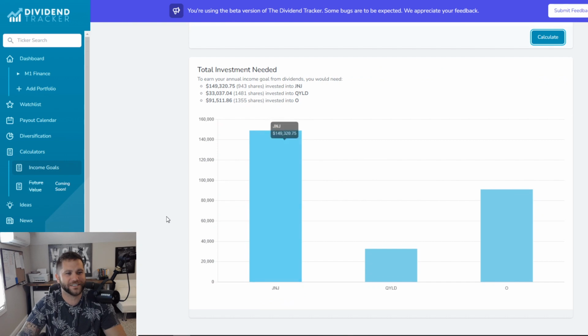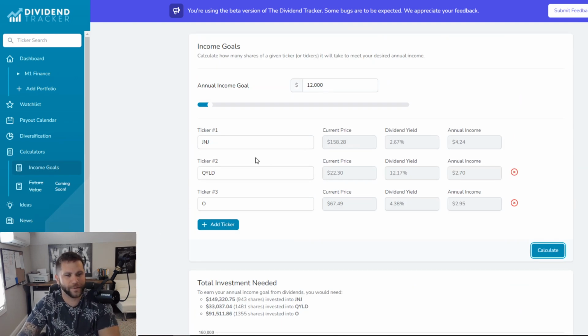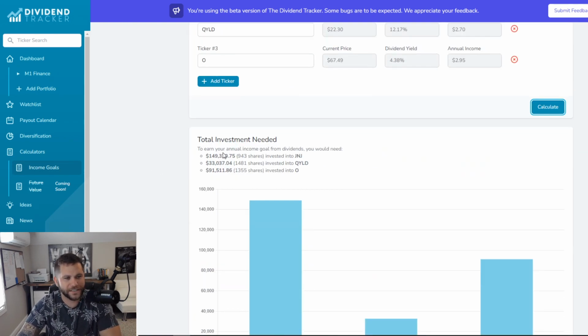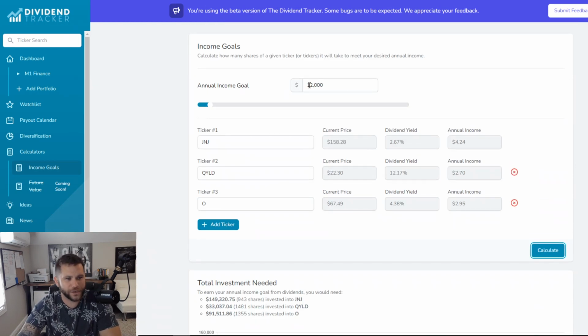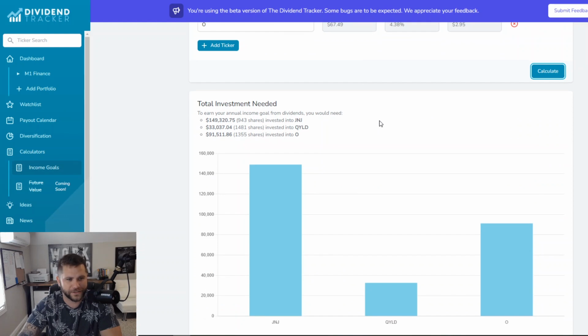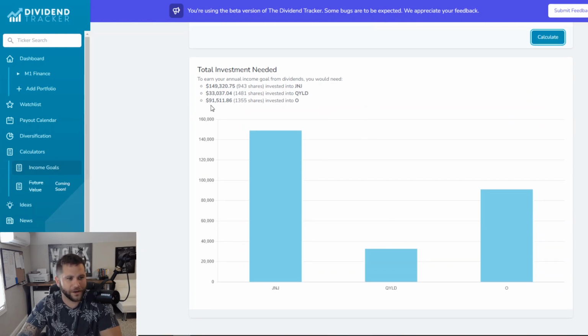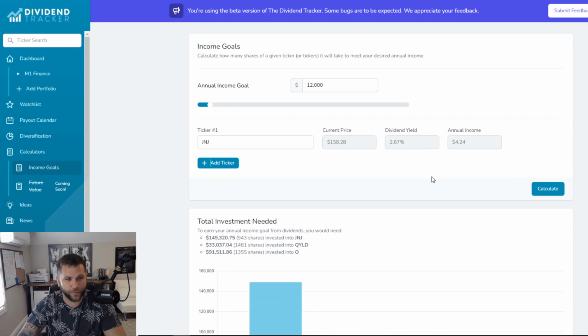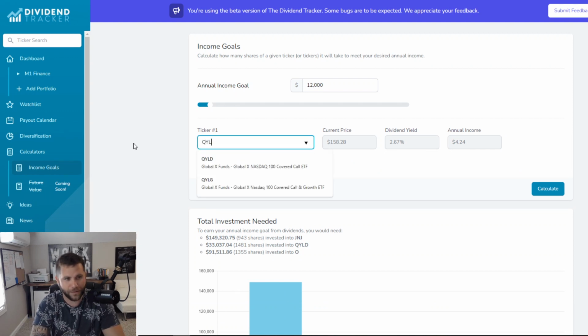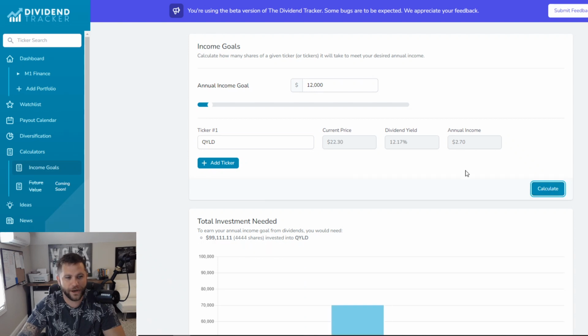So what this does is this breaks it up and divides them in an even percentage, and it tells you how much you actually need to invest in order to earn that annual income goal, which mine was $12,000 per year. So I would need around $91,000 in O, $33,000 in QYLD, and then $150 in Johnson & Johnson. Now you can break this down on just a per position basis. So if I want to earn $12,000 from QYLD, with that being a higher yield, I'll click calculate.